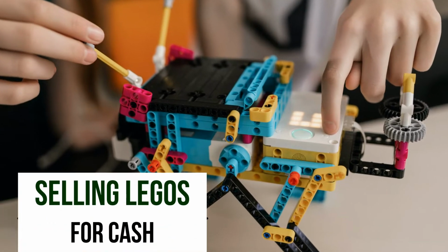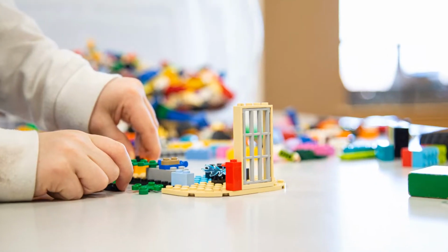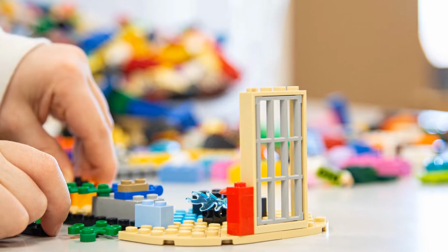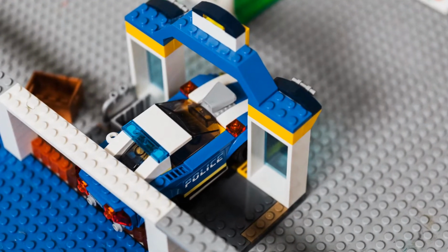Today we're going to talk about selling Legos for cash. If you have any used Legos lying around the house, let it be known that you may have some cash in your hand. While a lot of toys often lose their value, Legos are an exception as they seem to hold value quite well. So whether you have a Lego set or some random bins of pieces, it is worth something, I can promise you that.